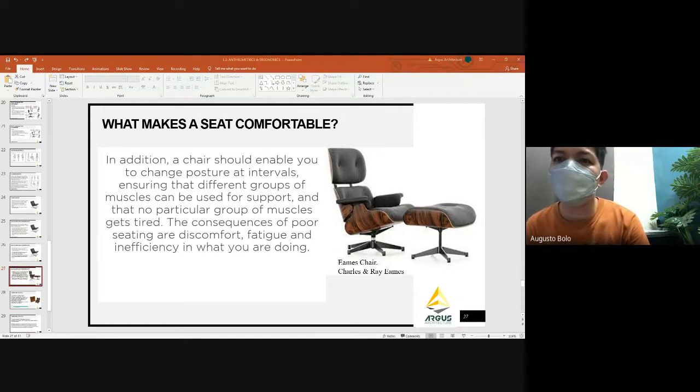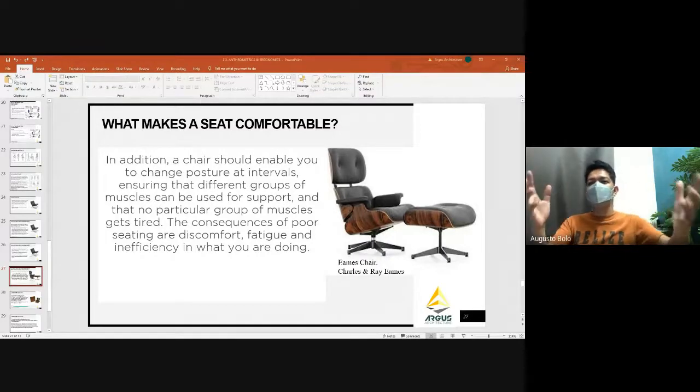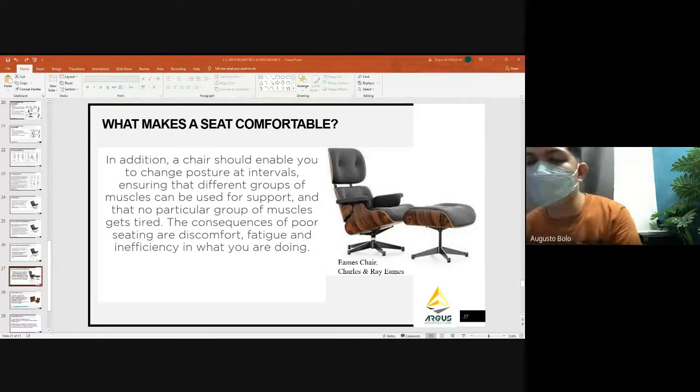So the type of chair that is presented on your screen is the Eames chair, accompanied by an ottoman. I don't know if you can relate, but when you are sitting and you want to fully extend your legs, you need an additional chair. You need to at least have an extra chair like that one on the screen to be more comfortable, no? So, it somehow gives a solution to an existing problem, that type of chair.